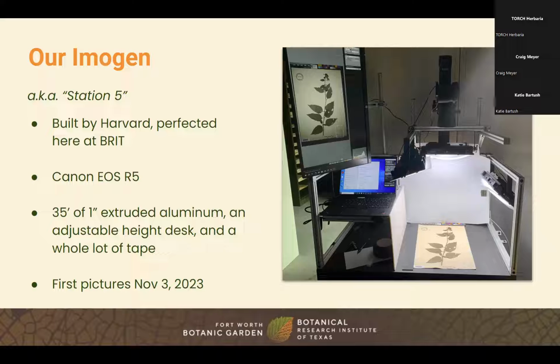Our Imogen's first camera and only camera is a Canon EOS R5. She is made of an adjustable height desk with a 350-pound max weight and around 35 feet of 1-inch extruded aluminum. This is one of the first pictures that she took here at BRIT on November 3rd, 2013.